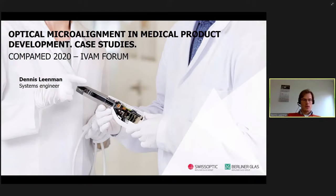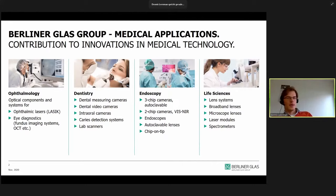But first, a few short words on my employer, on Berliner Glas. We are active in various markets of the light using industry, for instance, semiconductor industry, which is the reason Berliner Glas was recently acquired by ASML. But the whole range of medical fields, as shown here, is covered by the business unit Medical Applications. We manufacture, for example, dental scanners, endoscopes, or also smaller subassemblies for which optical expertise is required.